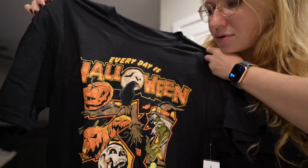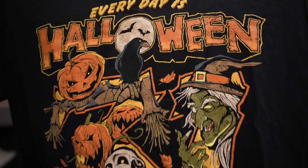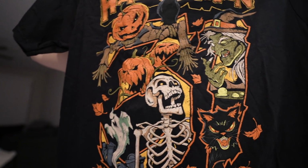And then this is the front. It says, sorry, my dog is drinking water. Every day is Halloween, and it's got the crow, a witch, a pumpkin, Pumpkin Lord, cat skeleton. So I was debating between this one and one that was more bluish. It had the Pumpkin Lord on that one too, and a witch, but the design was a little different.